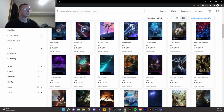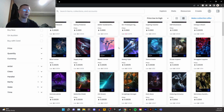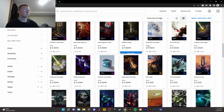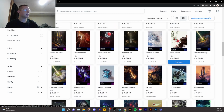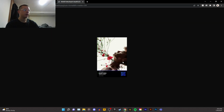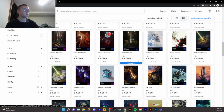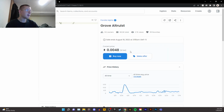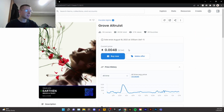So, just like every project, some aren't as unique or aren't as pretty as other ones. But there's some real standout ones. Like, this is very, very nice. I'm going to open it up a little bit bigger here so you can see. Wow. So that looks like she might even have vitiligo, which would be so cool. But that is just sick. So I definitely, wow, that's cheap too. 0048? $7? Are you serious?